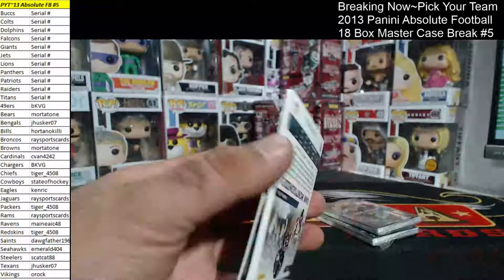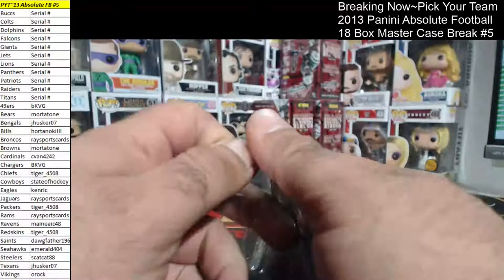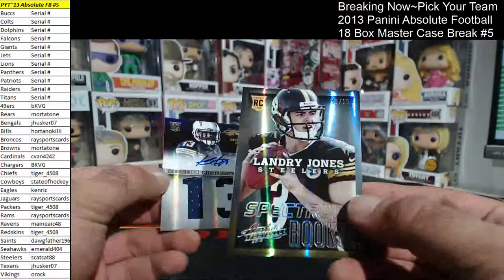Niall Davis. Patches for the Broncos, Monty Ball, 8 of 25, three color. Sam Montgomery, very nice, he's at the Broncos. Ray Sports Cards. Man, so many patches in this place. Keenan Allen for the Chargers, BKBG, 54 of 99. And Landry Jones, 10 of 10. Very nice.